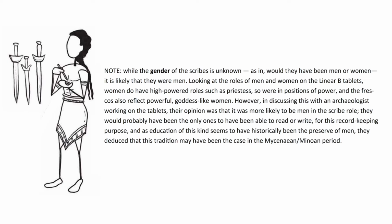However, in discussing this with an archaeologist working on the tablets, Dr. Anna Judson, their opinion was that it was more likely to be men in the scribe role. They would probably have been the only ones able to read or write for this record-keeping purpose, and as education of this kind seems to have historically been the preserve of men, they deduce that this tradition may well have been the case in the Mycenaean and the Minoan period. However, we don't know. And like I said, there's at least 100 different types of handwriting in Knossos. That's a lot of people.